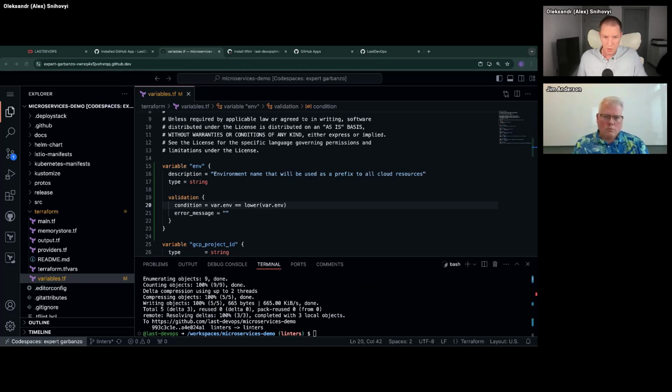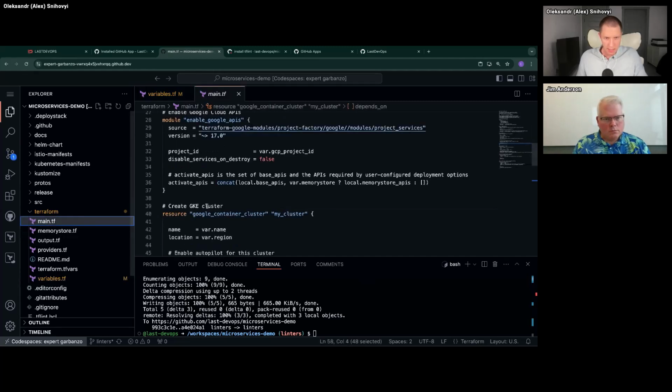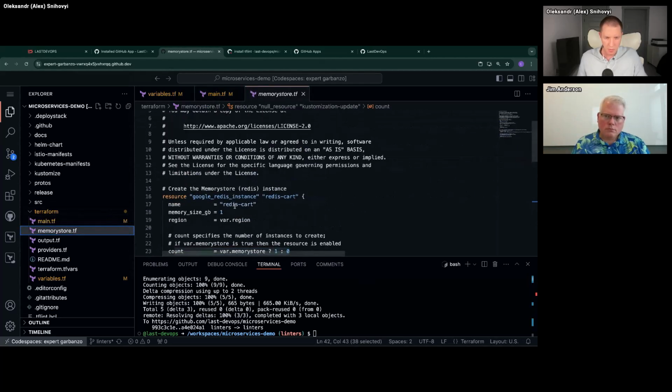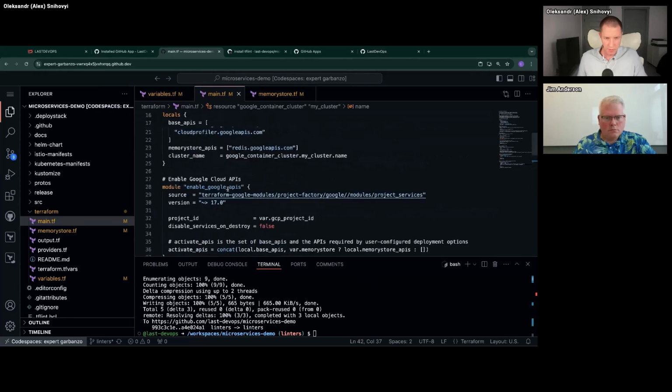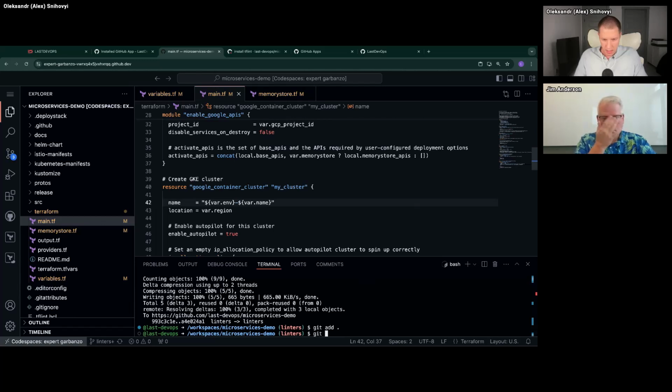Yeah, and we want it to be lowercase. And let's try and add it as a prefix to this, as well as to the memory store Redis. So we've got some small Terraform changes that would make our Terraform a bit more environment friendly. Let's push this. So add environment specific.